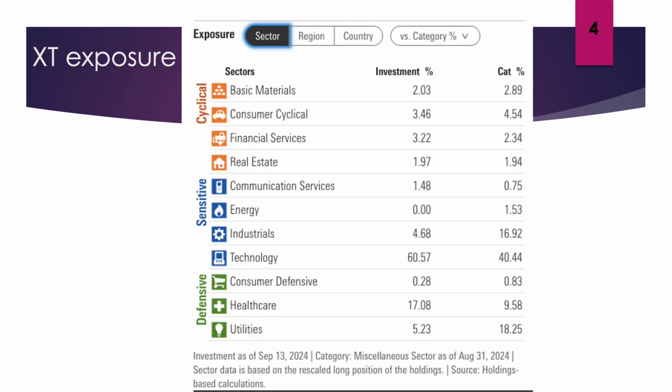Now, what is XT's exposure? Most of its exposure, since it's exponential technology, is in technology, a little bit above 60%, followed by 17% in healthcare, then followed by 5% in utilities, and then nothing in energy, and only a very teeny little bit in consumer defense, 0.28%.